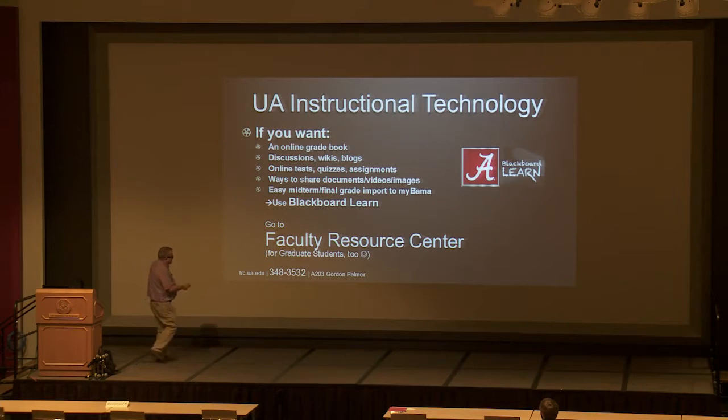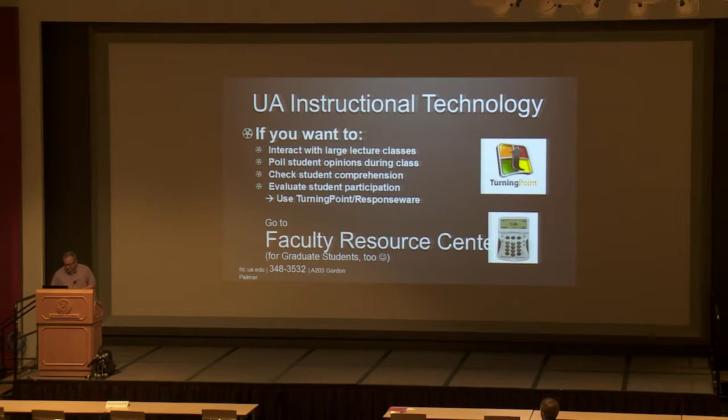And there's our happy face, for graduate students too. This is a tough room. Okay, so Blackboard Learn. And we have workshops on all of these topics, by the way.